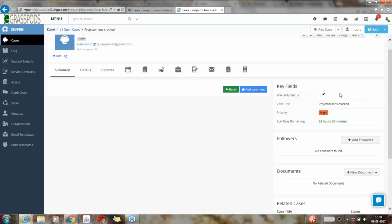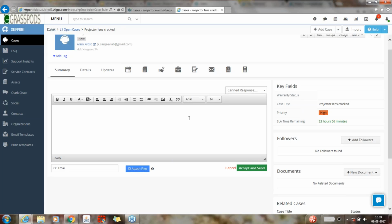Warranty status is the first thing a support agent would look at, right? If the warranty is void, you don't want to send this off to L2, so you want to let the customer know that they need to renew the warranty or the warranty is out. And you look at the case title and the priority and how much time the agent actually has. You know who is reporting the issue. And then you can choose to reply, so you can ask for more information from the customer.